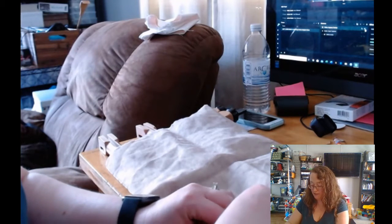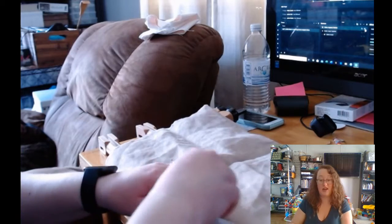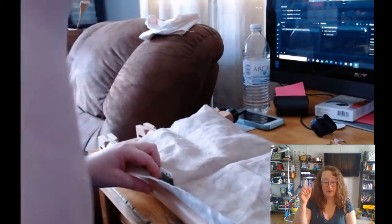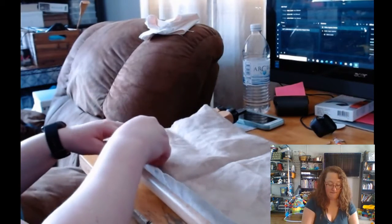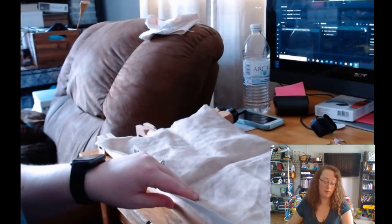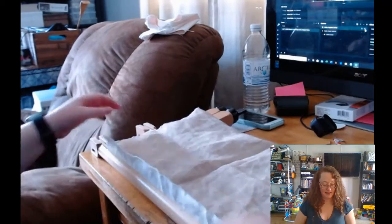I'm going to use my bobbin. How handy is that? Just take your bobbin and push it in there, right? Holds the fabric for you. If it's an empty bobbin, it might not work so well. There we go. The methods we come up with.